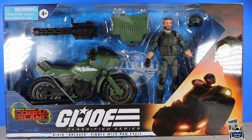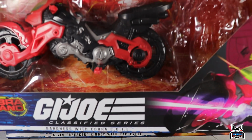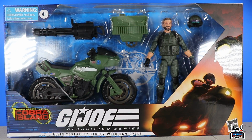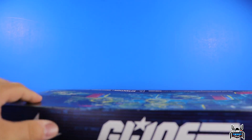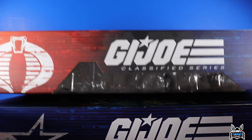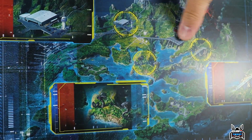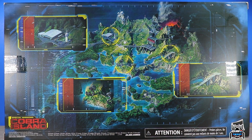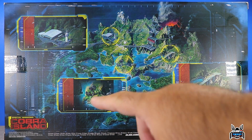The packaging is the same as the previous Baroness with Cobra Coil, which I have here, minus the Baroness figure, of course. It is the same packaging, except you can see the blue G.I. Joe versus the red Cobra. It is the same size packaging and everything. The back of the package is the same, but it calls out different locations of Cobra Island, with the same image, just different featured locations. As you can see, he is number 29 in the Classified Series line.